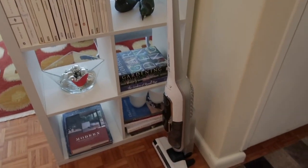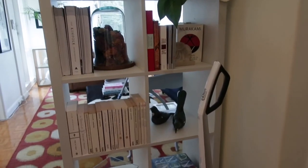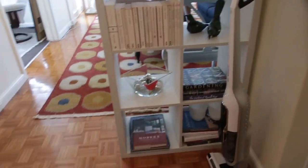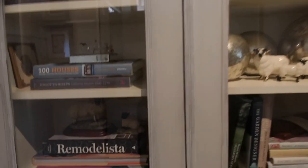I have my utility cupboard here, which I just did the other day. Apart from that, I've got these bookshelves. No, I won't declutter my vacuum cleaner. And some little bits and pieces around, and I definitely need to think about what I need to do with those. Over here, I definitely have to sort out my cabinet.